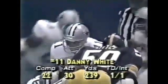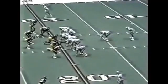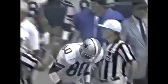Danny White, 22 of 30, 239 yards, a touchdown and an interception. The touchdown was in the first half, and that was to Tony Dorsett. Renfro showing motion. They open up with play action, coming out firing. And it is there at the 41-yard line. Tony Hill, big play for the Cowboys, 21 yards.